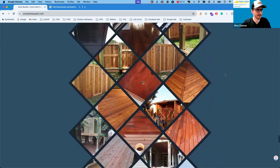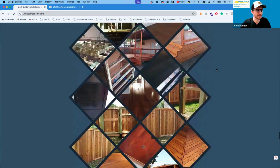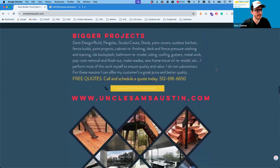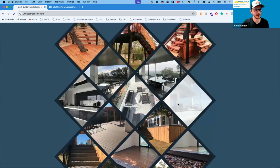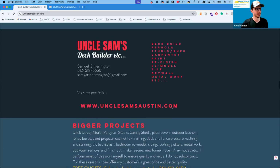This isn't too bad. I've never really seen it like this, honestly. Typically people like to see a little bit bigger images. I don't know, it's kind of cool, but I'd personally like to see a bigger image, a little bit easier to see, especially if you can't click on it. So yeah, if you can't click on it, then that's going to be a problem, because you won't be able to see a bigger version of it.